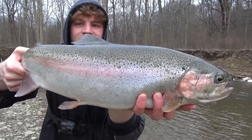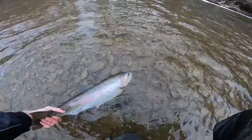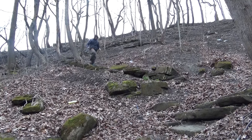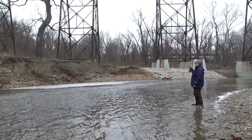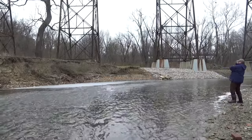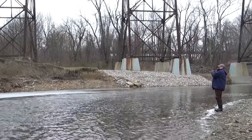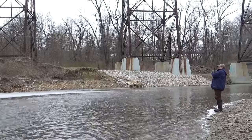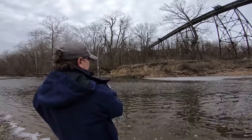First fish for me. Absolutely beautiful fish. Spawned out hen, but ate the spawn bag. Beautiful, beautiful fish. Beautiful fish. Send her off. Chromer.